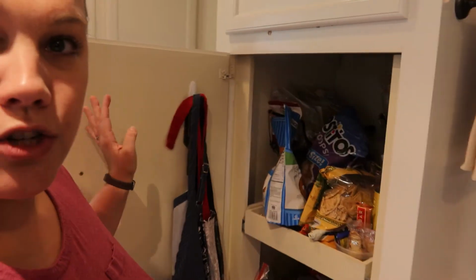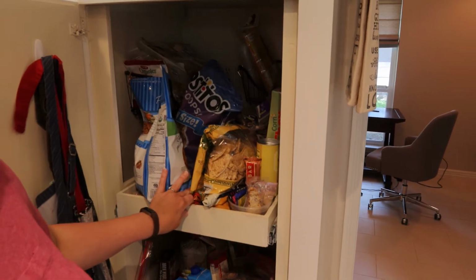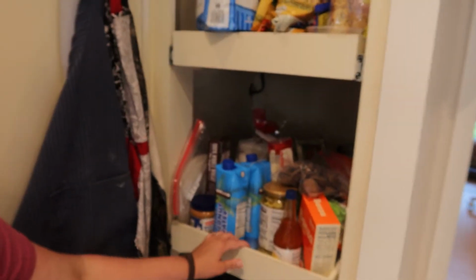So we're gonna go into the pantry here and see what we have. The top shelf, we keep a lot of snack items. So that's really just like crackers and chips and dried fruits and nuts and things like that. And then down here is where we keep most of the other important items.